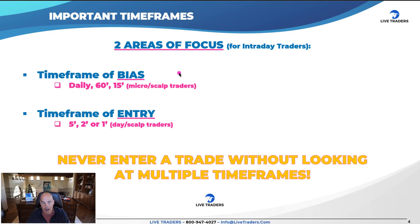You see, the problem with only using an entry time frame and skipping the bias time frame is the forest around you could be on fire and you won't know it. Everything around you could be burning up, but you're so focused on that damn leaf in front of you, the 1 minute chart, the 2 minute chart, that you don't know that you're about to get burnt. And this is a big problem with traders. Trust me, it happens so frequently.